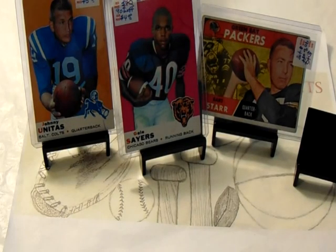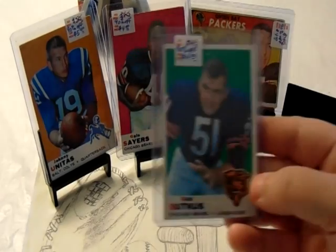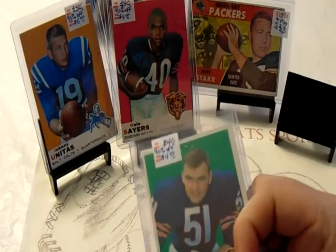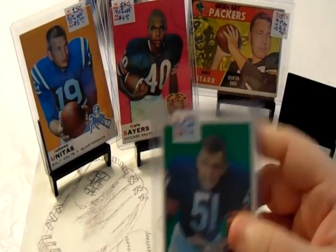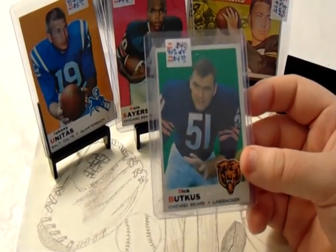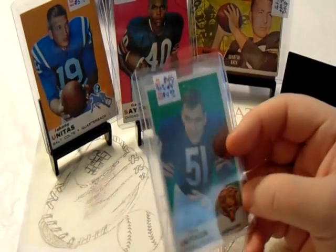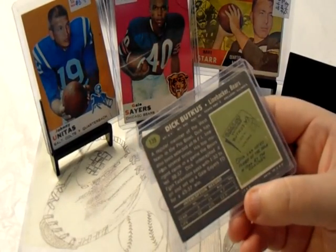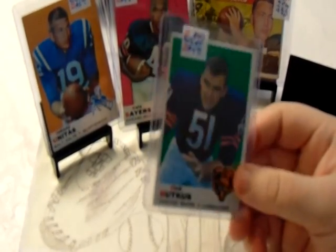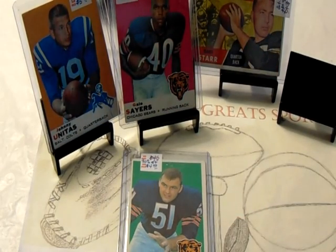And so staying on the 1969 Topps set, here is a Dick Butkus that has a staple hole through the bottom and the top. Probably some kid stapled it up against their wall or put it in their notebook or whatever. But I thought for $4, for having Dick Butkus, you can see the staple mark right there, why not for $4? I'm going to keep the stand for a baseball card. We'll get to that in a second.